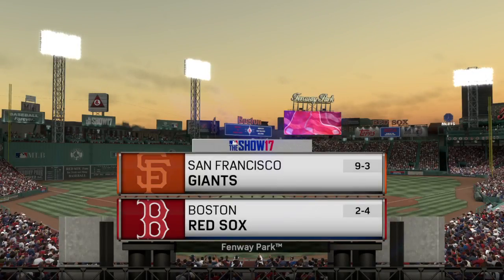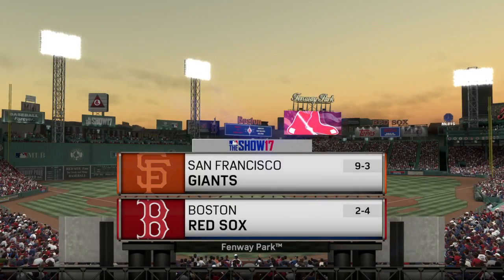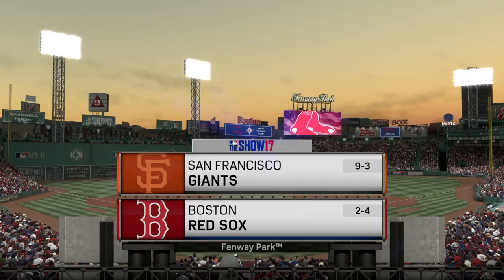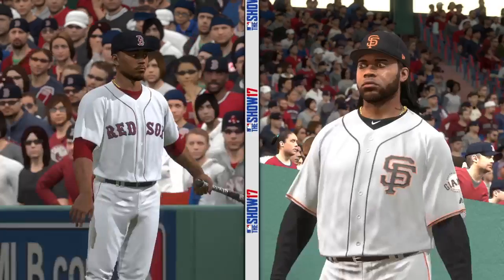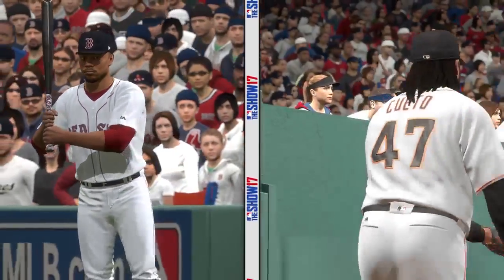Now from Fenway Park here in Boston. Tonight, it's the home opener for this new season between the San Francisco Giants and the Boston Red Sox. It's Red Sox baseball, and it's coming up next.